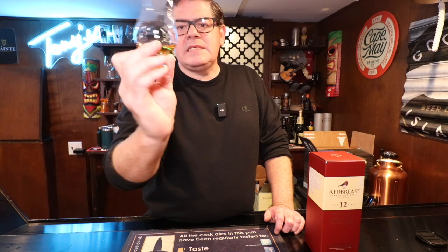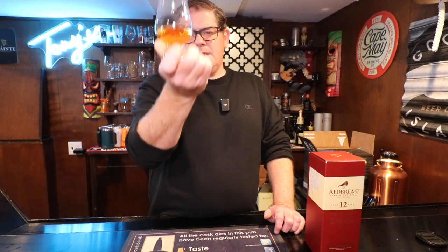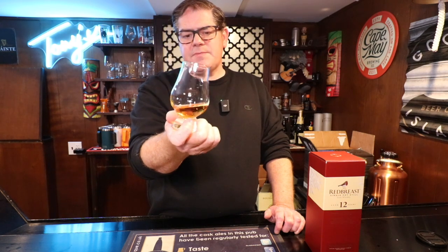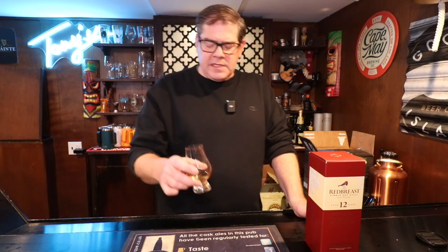Now, I don't know if you can see it, but it is clinging nicely to the glass. And this is a good dark colored whiskey. I would say it is maybe slightly darker than honey in some respects. And like I said, I want to say a hint of baking spice. I'm not sure what exactly is there, but for me, this is overwhelmingly green apple.